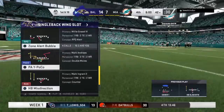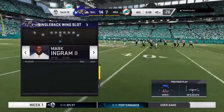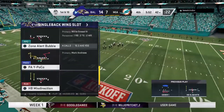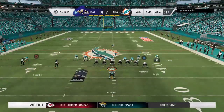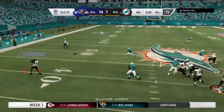Grind out some yardage, work on that clock, see if you can continue to tick it down. Definitely. You want to bleed things out at this point, right? Continue to possess the football, gain some yardage, and put the onus on the defense. Do they have to use timeouts? What are they going to do to stop you? You're taking charge.